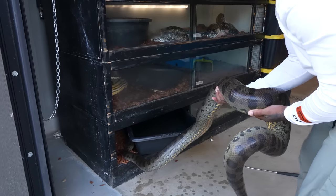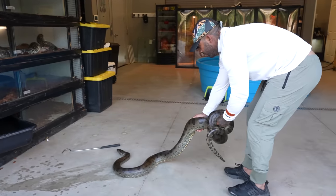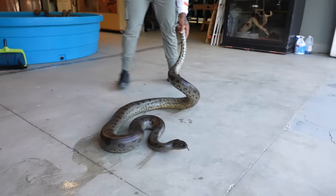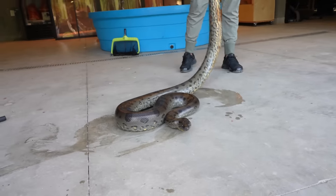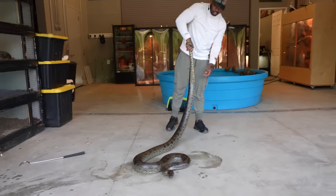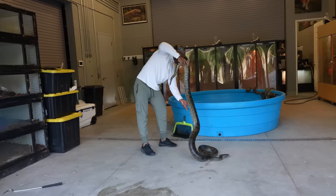Nice and slow. Bring this girl up. Look at her. Nice size female. There she goes. Again, easily about 12 foot. Maybe 11 foot. I'm gonna get her in this water over here.